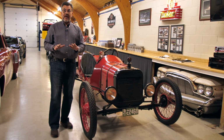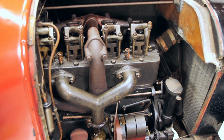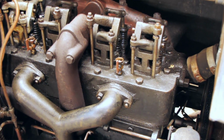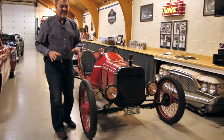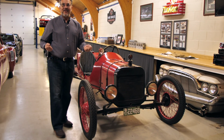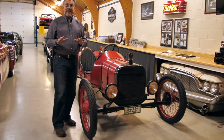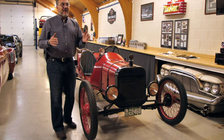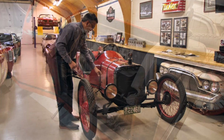These cars originally came with a 177 cubic inch four-cylinder engine that produced a whopping 20 horsepower. That made this car capable of going 42 miles an hour, which at the time, for most people, that was plenty fast. Well, they wanted to make this one more competitive. Racing was just getting started, and as a result, they were going to modify the engine. Now, state-of-the-art technology at the time was not terribly dissimilar to some of the things that we see in today's cars. Let's have a look under the hood.